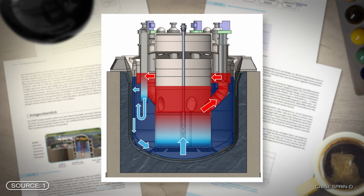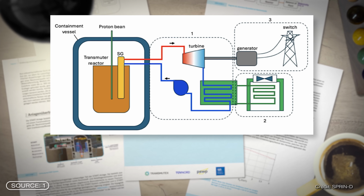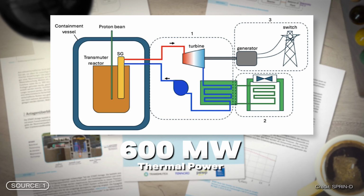The liquid lead, which is bombarded with neutrons, also serves as a coolant for the plant, absorbing heat from the reactor core. This heat can be transferred to steam generators and with that drive turbines. According to the study, this should generate 600 megawatts of thermal power and a gross electrical output of 252 megawatts. 32 megawatts of this electrical power is needed to supply the plant itself, in particular for the particle accelerator and the recycling plant. The remaining 220 megawatts of electrical power could then be sold.